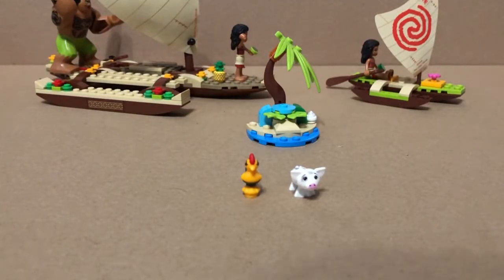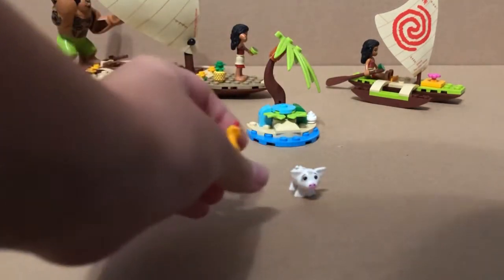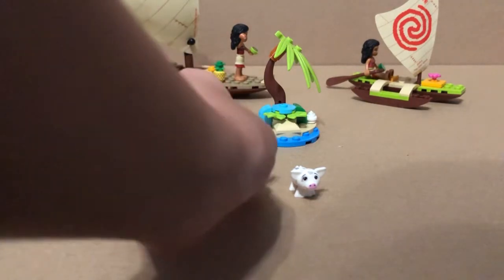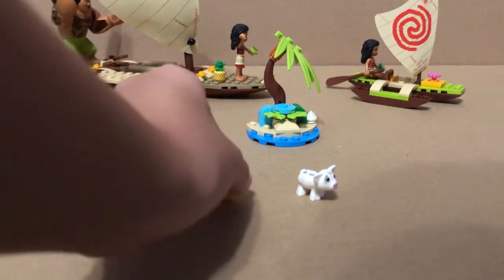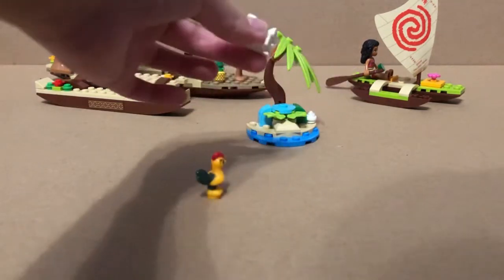Comparison number one, Pua and Hei Hei. Pua is a pig, and Hei Hei is a chicken. And one of them has an accessory hole on their butt and the other one on their head. And one of these Hei Hei's eyes are kind of weird. And this one looks so much cuter.